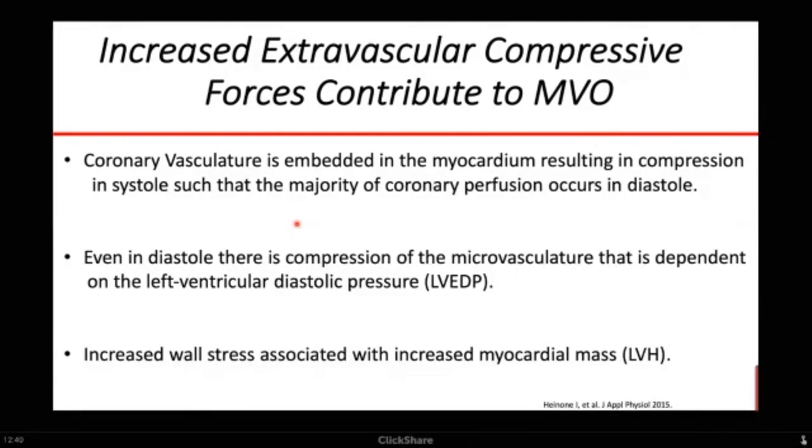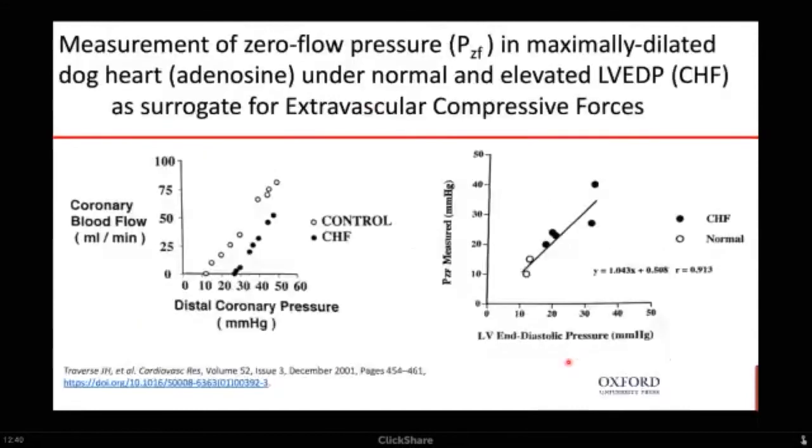But even in diastole, there is some compression of the microvasculature that's dependent on, a surrogate for that would be, the left ventricular end diastolic pressure. And it's also dependent on increased wall stress, which is increased with LV myocardial mass. So we wanted to look at what is the role of end diastolic pressure in microvascular obstruction and what's the role of myocardial mass. These are 2 things that we can measure, the LV mass by cardiac MRI and the end diastolic pressure at the time of their STEMI presentation by just putting in a catheter at the time.